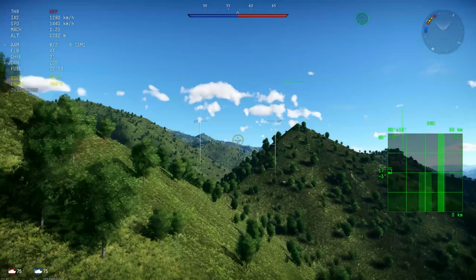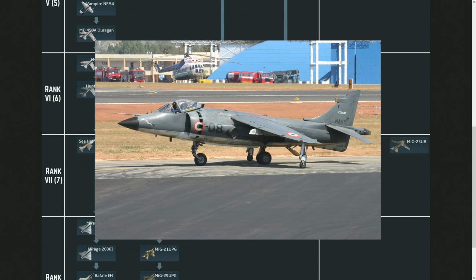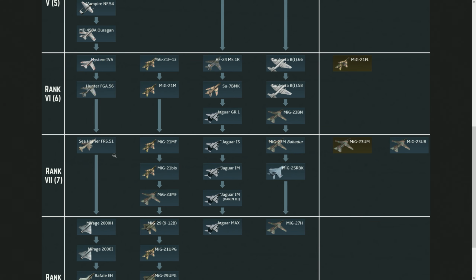Then rank 7. Rank 7 starts to really pick up the performance of aircraft. Obviously, Sea Harrier FRS 51. Very, very similar to the FRS-1 that we have, but for export. It can use the Magic 1 missile, and it was even later upgraded.